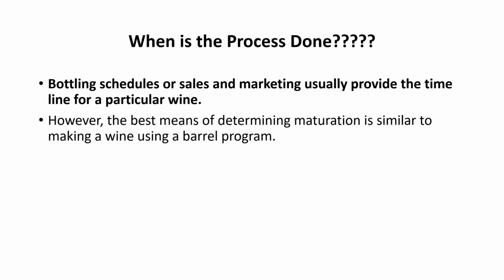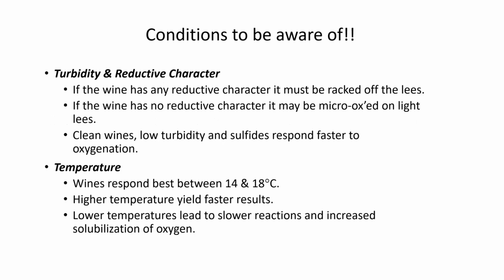So when's the process done? Generally, your marketing and sales guys are going to tell you. And when they're pushing hard, you're really trying to get things done. So if you're doing a barrel program, you're trying to produce and mature that wine so you can utilize it if you're going to mix it in. However you're doing your barrel program is a nice way to try to control your MOX. You don't have to keep going with the MOX. You can do maintenance dosing to just try to keep it open and going.